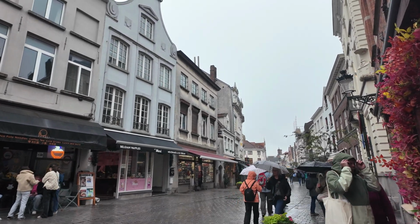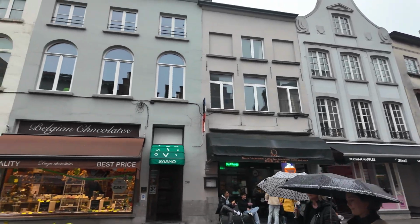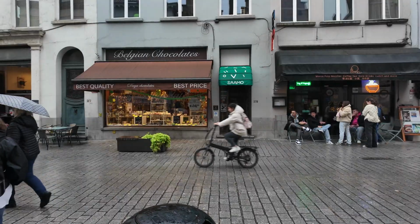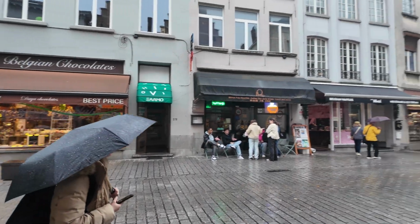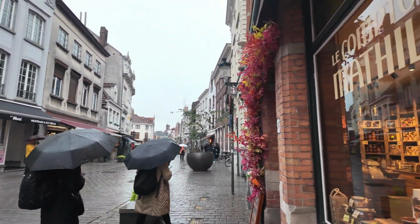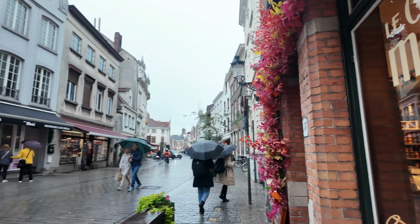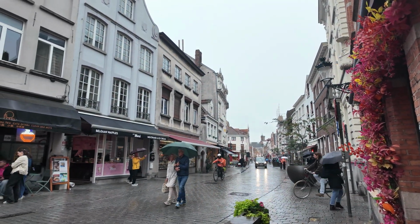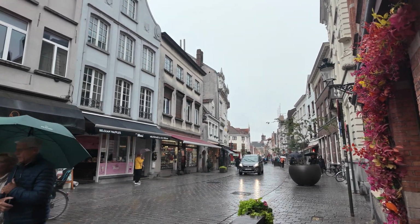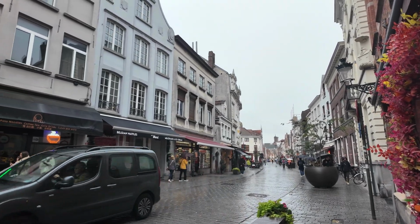It's raining, so I have to cancel my boat trip. Instead of this, I will probably just visit all these shops and then we'll plan to go. But it's a nice city, Bruges. A lot of things to do, a lot of things to explore. And let's see what I can find next.